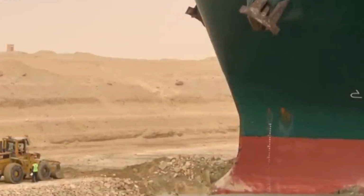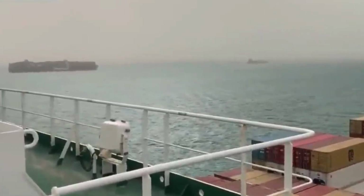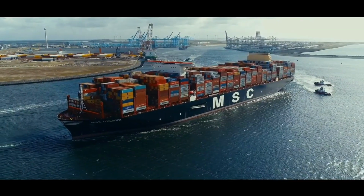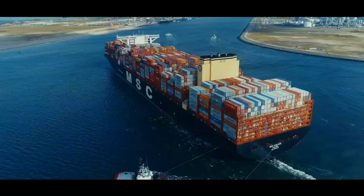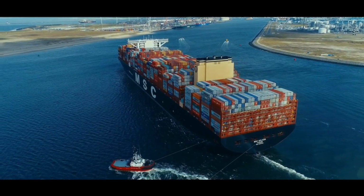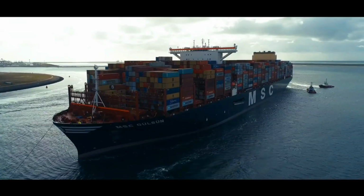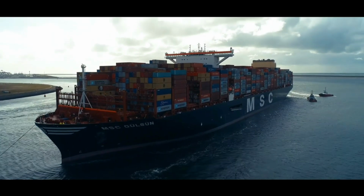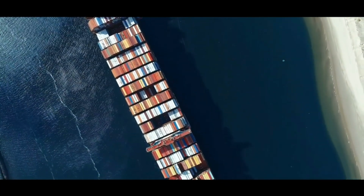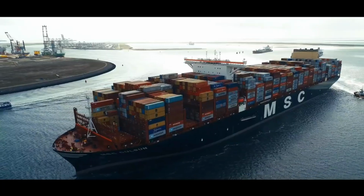Evergreen Marine Corporation, a Taiwanese company, is the vessel's owner. Number 4. MSC Gulson. When it was introduced in 2019, the MSC Gulson was the giant container ship in the world. Its length exceeds 400 meters and can hold more than 23,000 containers. In addition to Rotterdam in the Netherlands, the ship has docked in several ports worldwide. Mediterranean Shipping Company, headquartered in Switzerland, owns the MSC Gulson.